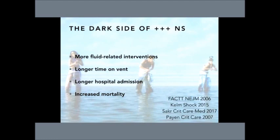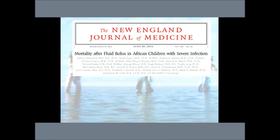So, speaking of the potential harms of fluid, I want to briefly talk about a very controversial study from a few years ago in septic patients. This is the FEAST study, and I think it's important because it's actually one of the only studies that has assessed the ideal dose of resuscitation fluid. So this was a study in Uganda that assessed children with severe febrile illness and impaired perfusion. These children either got no fluid bolus or a 20 to 40 mil per kilo bolus of either NS or 5% albumin, depending on the degree of hypotension that they presented with.